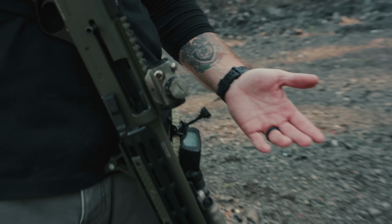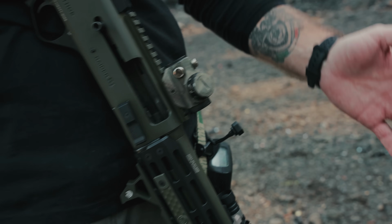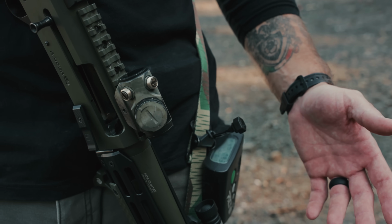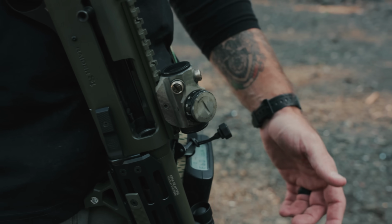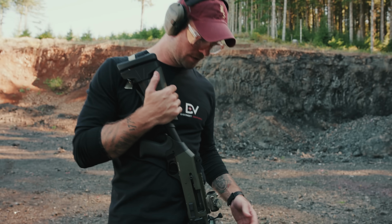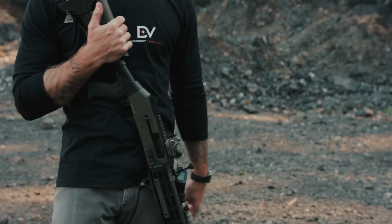All right, so this is sentimental value. It's the first optic I ever put on anything ever. It's a Bushnell TRS-25. Worked great back in the day. I have since lost some caps and the ability to actually use it in a reliable fashion. But if I just spin this, it comes back on.